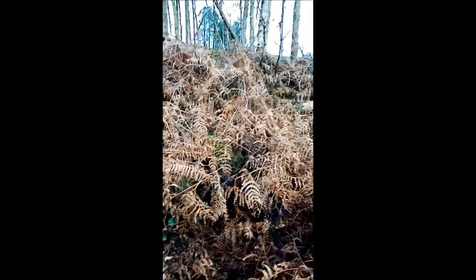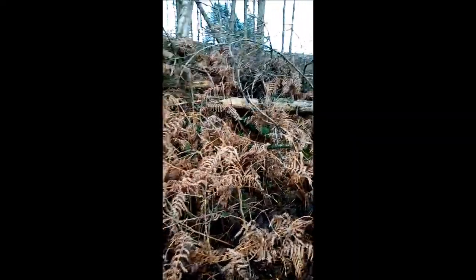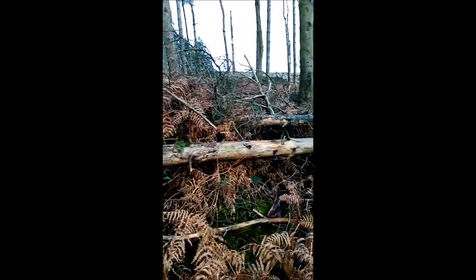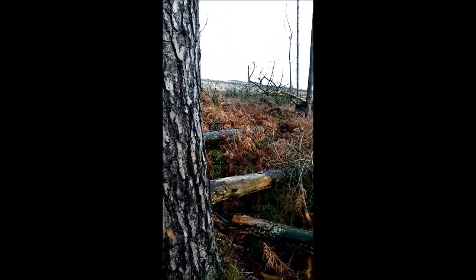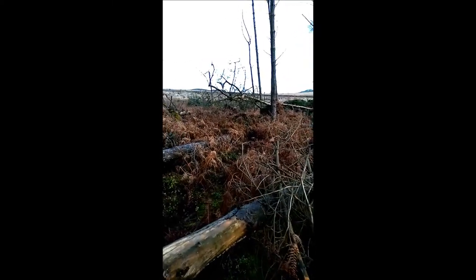Get in. Get in. Good lads. Good boys. You know, find interesting cover. Encourage your dog to get in. Just say, get in. Point to the cover. You know, in early days, you might want to throw a tennis ball in there or a dummy or something just to encourage them.